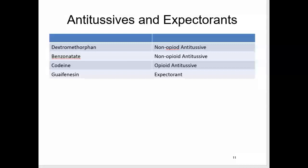So guaifenesin, if you think of an expectorant, again, breaking up the mucus so the patient can spit it out, can you think of what brand name you might see guaifenesin under? If you said Mucinex, that's what we're talking about there. So please, when you're studying, use that chart as a guide as to the medications that you need to know that are antitussives and expectorants and what classifications they fall under.